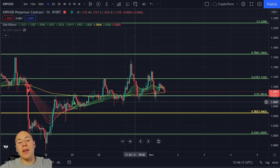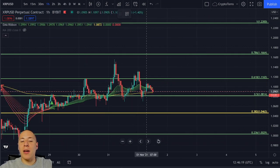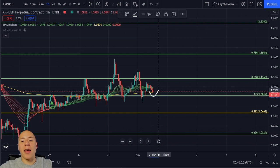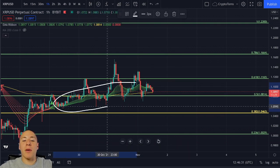The EMA ribbon is clearly, right now, supporting the previous trend on XRP. Right now we are breaking out below the EMA ribbon on the 1-hourly time frame. This happened before, and if we are able to hold strong on top of the 0.5, I think we will for sure recover and still be able to find support on top of the EMA ribbon.